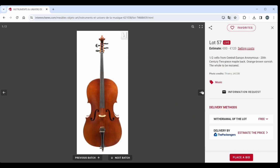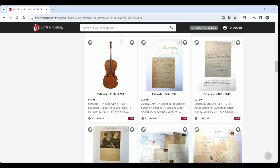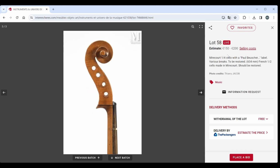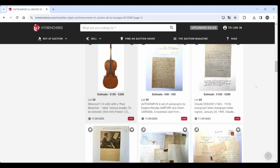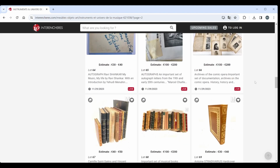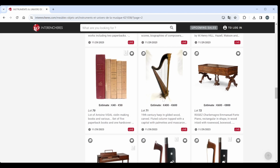Half-size cello from Central Europe. Okay, it's not a very nice looking item. Quarter-size Mircore cello there. Looks like we've got some documents and things. Letters. We can ignore all of that. A few books. Oh, we've got some other instruments here. Interesting.